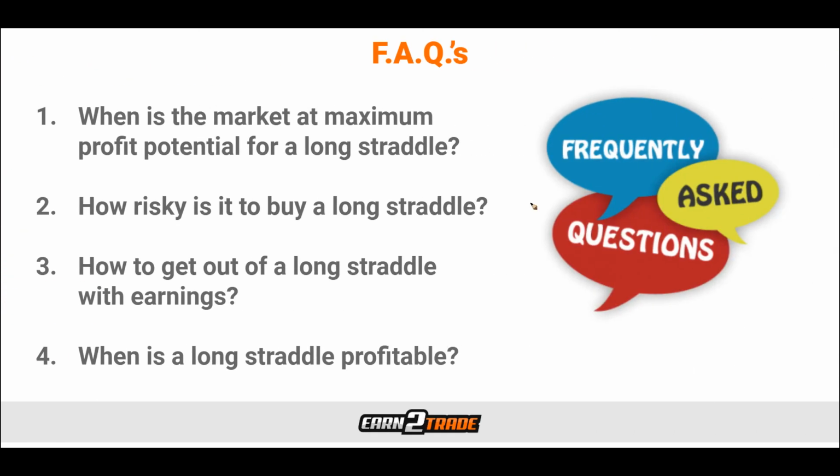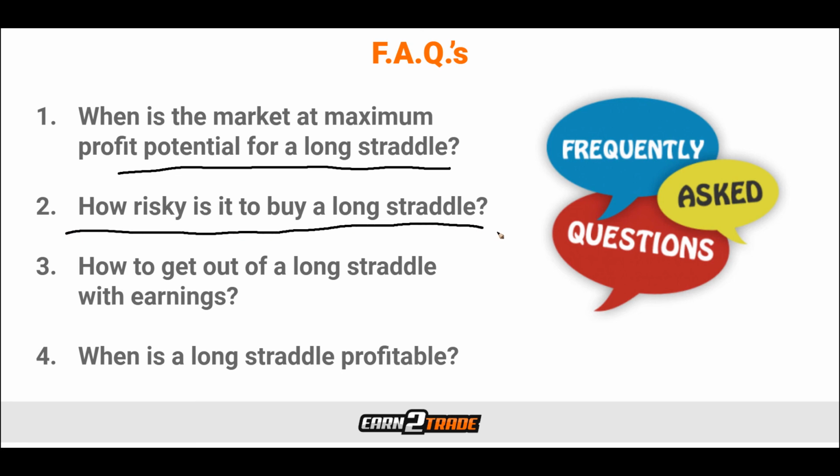Now for some frequently asked questions to make sure we understand the long straddle. The most commonly asked question is, when is the market at maximum profit potential for a long straddle? And the answer here is there's theoretically no limit to the maximum profit that can be realized using a long straddle. Now, this means that if the market were to continue rising or continue falling, the profit could continue coming in till infinity in that regard, but in the scenario that it's falling, obviously there has to be a zero at some point.